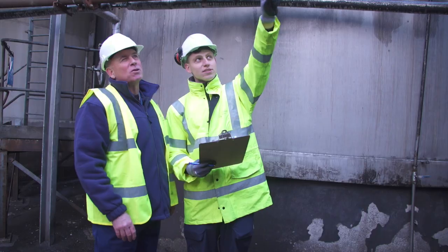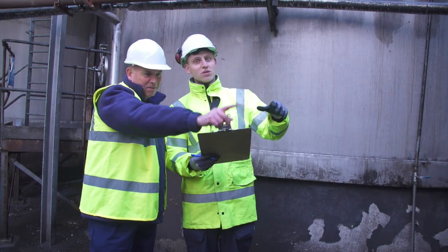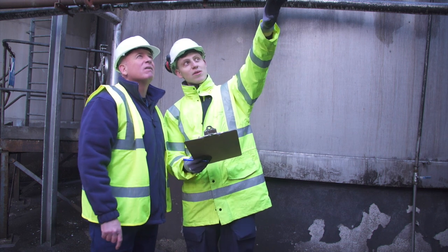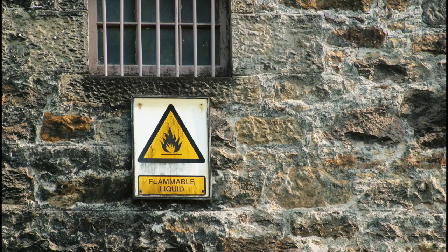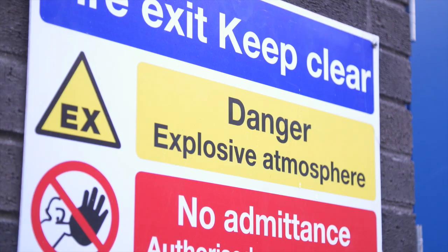Secondly, is it safe to respond to the spill? Assess the hazards to you and to others. Is the substance hot? Is there a risk of fire or explosion? Is the substance or vapours corrosive? Is the volume too large?